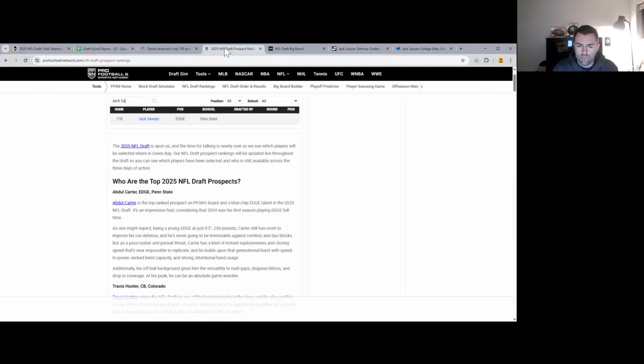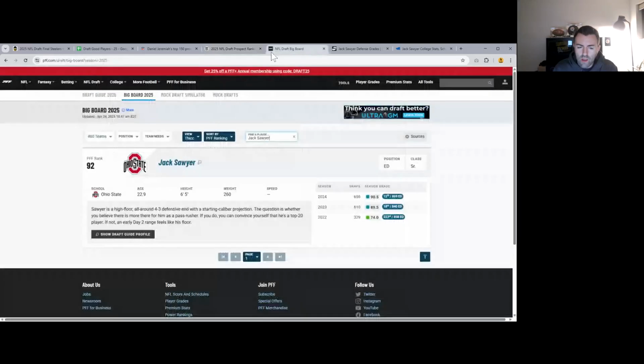According to Pro Football Sports Networks, they had him at 178, so the Steelers overdrafted him by their list. But if you look at PFF, Jack Sawyer was the 92nd best player overall. So again, the Steelers got him in a really good spot, basically 10 spots later than where he should have been picked, effectively according to them. So not too bad when you look at that.